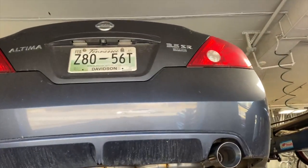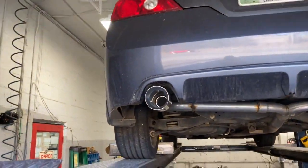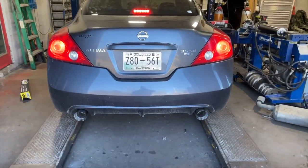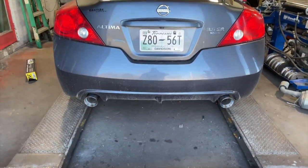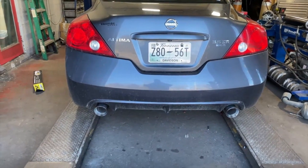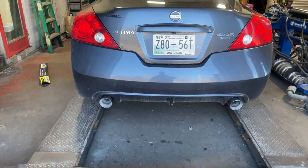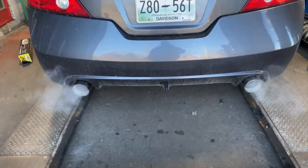Again, it's a 3.5 liter V6 SR. So it came out really nice, really clean. He saw a video of the other one we did and he had to come and get it done, which I don't blame him for. That thing sounds nice. I think it sounds phenomenal.